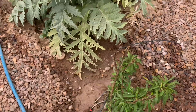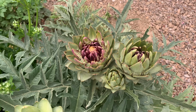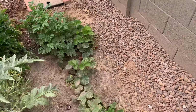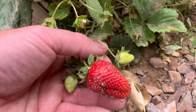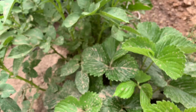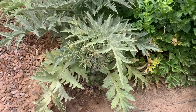Nectarine. Look at these artichokes. I mean, you can see the variety in here. Even if you come over here, I had some. These would bear lots of strawberries. I mean, there's a strawberry that's ready to go. I'll pick that. Nice. The celery. Here's the flowering kale.